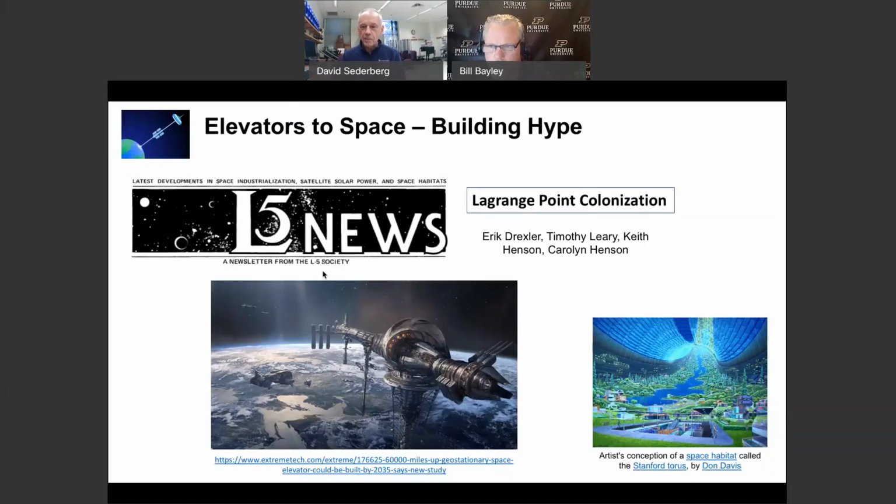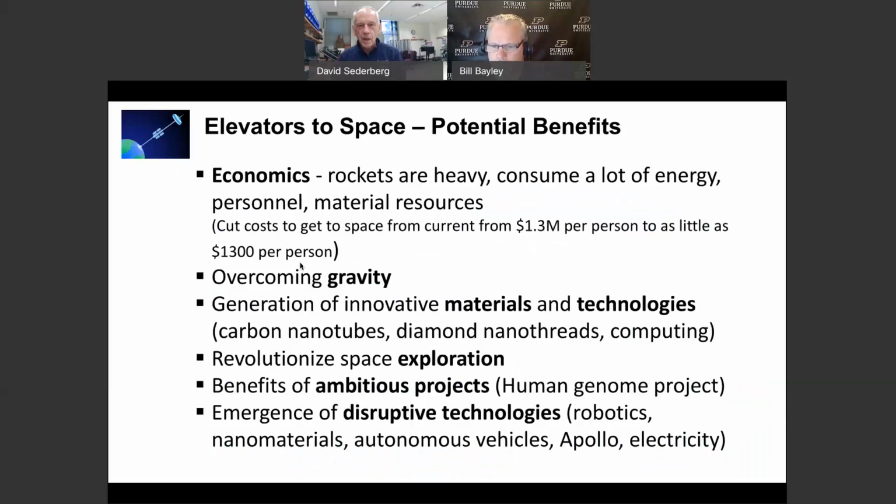In the bottom right is an artist's conception of an environment for living in space. I mean, so I don't need to dwell on this. There's just all kinds of stuff out there to build the hype for maybe why we would have an elevator to space or why it would be a good idea. So potential benefits. By the way, I'll share this PowerPoint with you. It'll be in the folder with the other materials a little later on today.